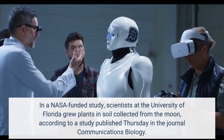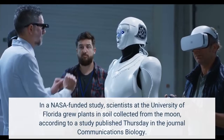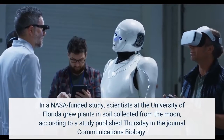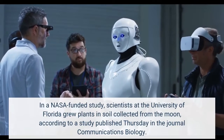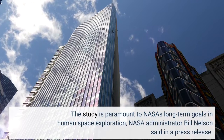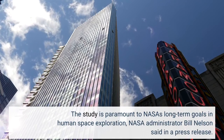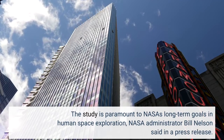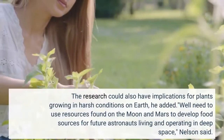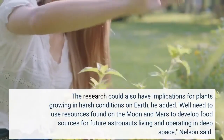In a NASA-funded study, scientists at the University of Florida grew plants in soil collected from the Moon, according to a study published Thursday in the journal Communications Biology. The study is paramount to NASA's long-term goals in human space exploration, NASA Administrator Bill Nelson said in a press release. The research could also have implications for plants growing in harsh conditions on Earth, he added.